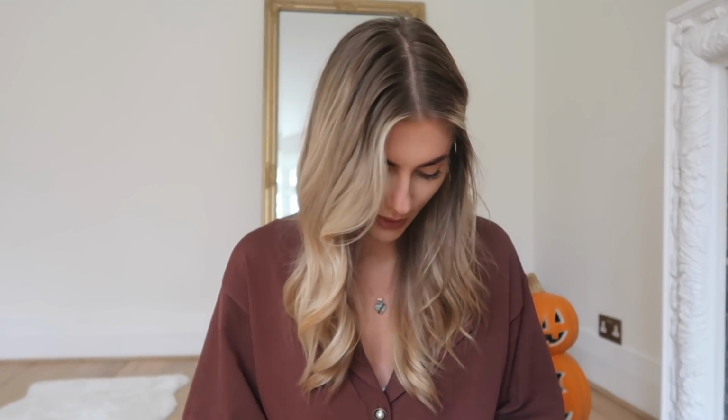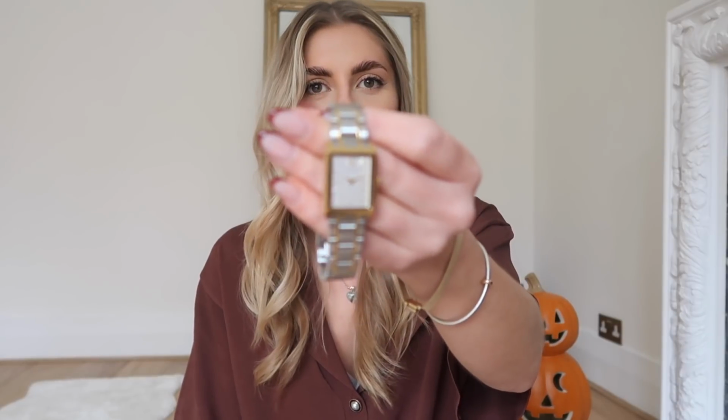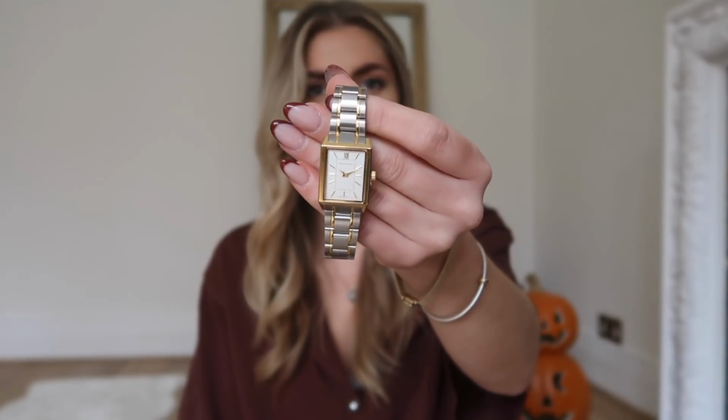So the last thing from Dan, which he did tell me he was only buying me 2 things, so this was a big treat. It's from Lawson and Jennings, and I think he'd seen me on Facebook looking at it. I get their ads coming up all the time because I've looked at it before. It's a mixed metal one, which I love because then I can wear all my jewellery at once. Isn't it nice? I think it's beautiful.